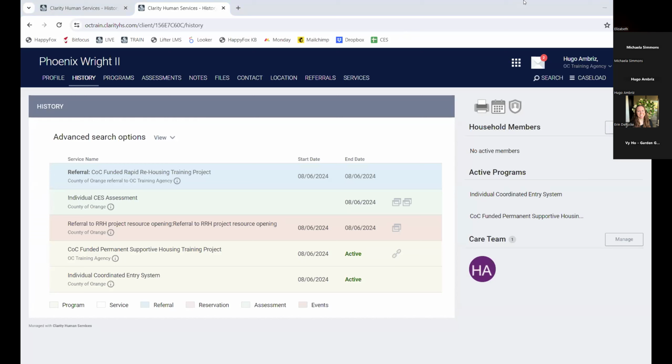If you're aware that those participants are enrolled in a project and the linkage needs to be created, please submit a ticket so that we can support with making that linkage, so that it indicates that the participant did receive the service from a CES referral, and that linkage is created, and then it will close out the referral. As Hugo mentioned, the status will no longer be listed as pending, but would have an end date.